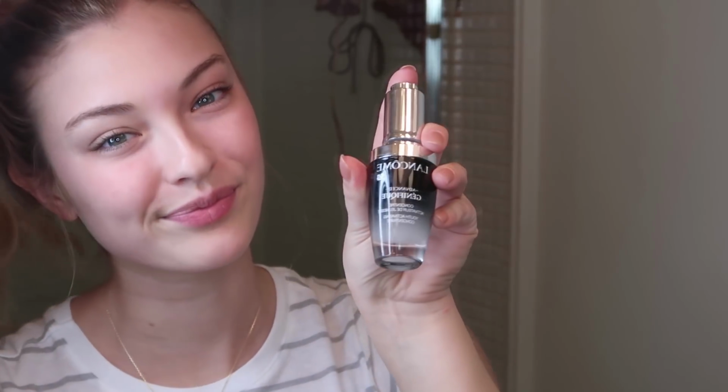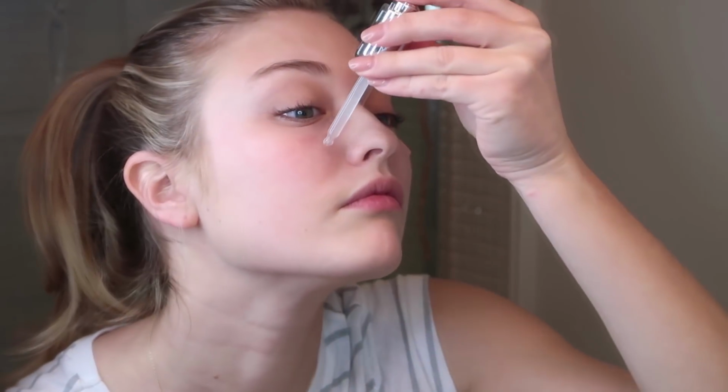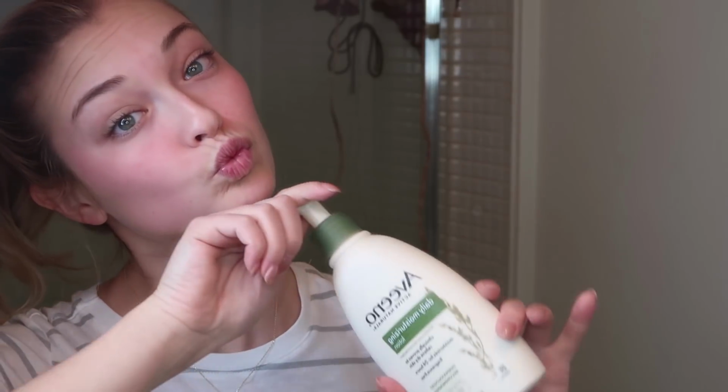Okay, so I'm starting fresh and clean, and then I'm going to use this amazing product by Lancome. It's called Advanced Genifique Youth Activating Concentrate, and a little goes a long way with this. So I'm just putting a few little dots on there and blending it in. It's super soft and silky smooth, and I like to think it prevents wrinkles, and I don't know, prevents you from looking old.